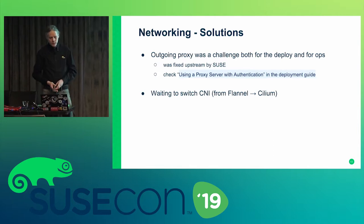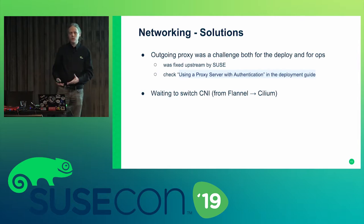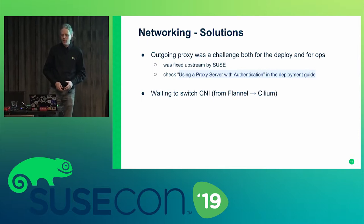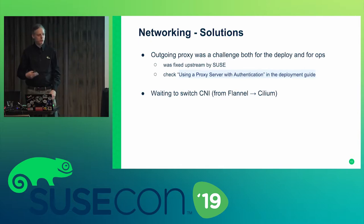We're absolutely waiting to switch the container network infrastructure. We're really looking forward to something like Cilium, if that's the one that we'll all pick. It's on the SUSE roadmap for this, and that will enable us to do much more strict network isolation on this cluster and maybe even get rid of some of the redundancy we have with separate hardware stacks right now.